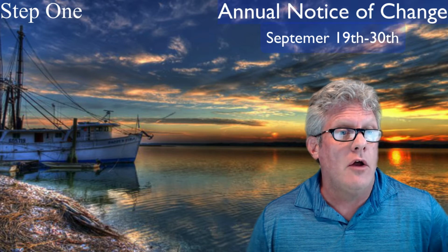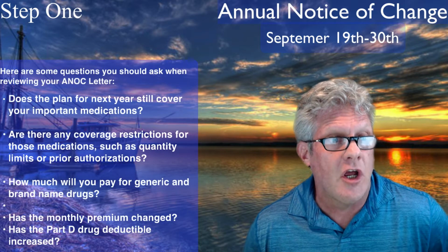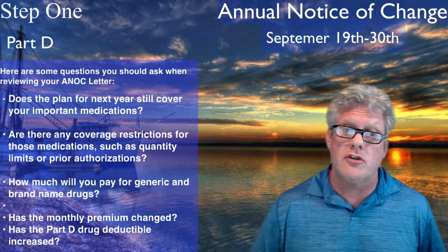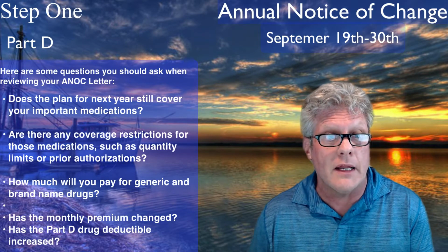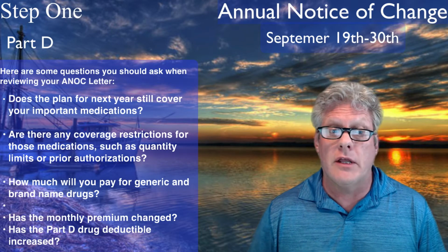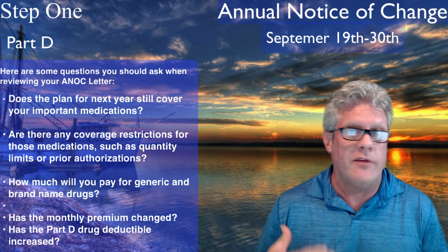It's the biggest step in making sure that we want to either stay with our plan or leave our plan. So questions, if you have a Part D plan, when you get that annual notice of change, you want to make sure that your medications are covered next year. You want to make sure that there's no coverage restrictions for the medications you take. Maybe there's quantity limits or prior authorizations. That's where you need an agent like me to help you with that. You've got to find out, how much am I going to pay for generic and brand name drugs that I take? Has the premium changed?